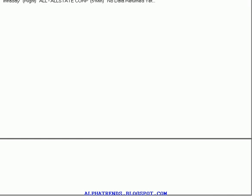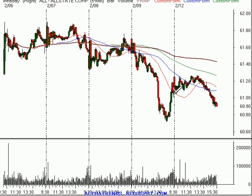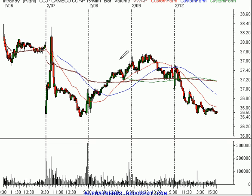We did get involved on the short side in Allstate late in the day. What I suggested was selling the stock short below $61 a share. So that occurred right here. Let's put our stop just above today's high. Let's say $61.30 is where we want to put our stop in Allstate. So that's a 30-cent risk on a $60 stock, pretty low risk.